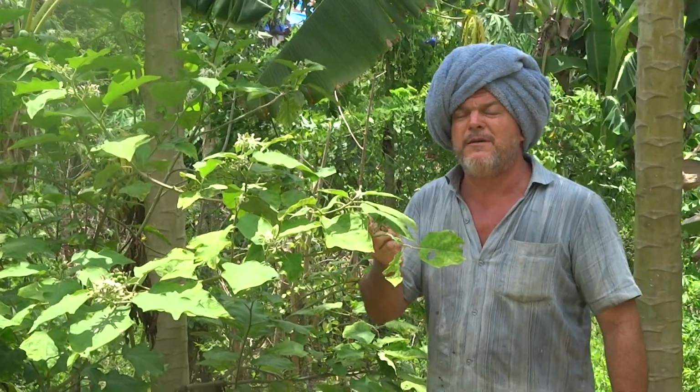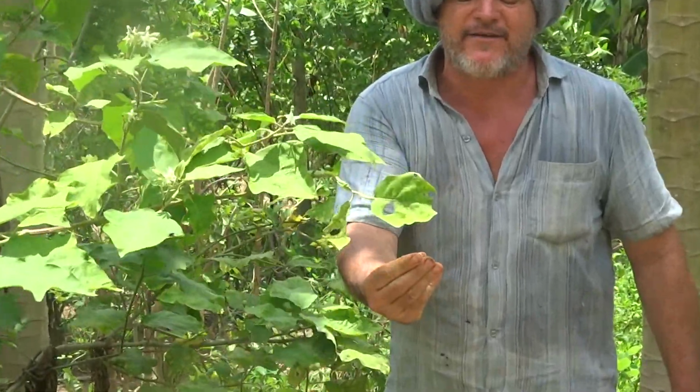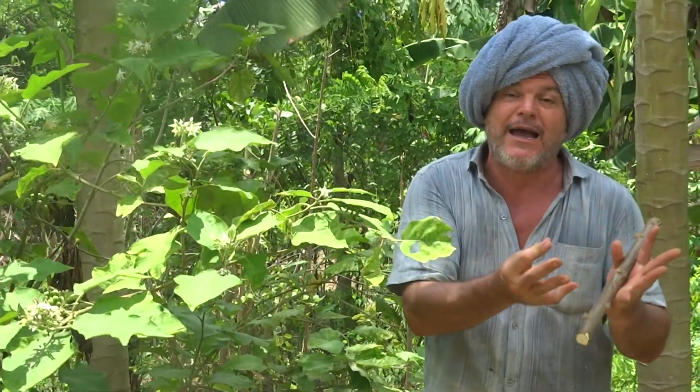Many people say, oh, but it's too bitter, this and that. They haven't figured out how to use it. We often smash it and we steam it, and then we fry it with ginger, garlic, little chili, onions, and then we have it in a sambar, or we have it with lentils as a dry dish.